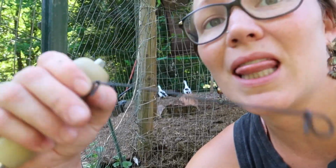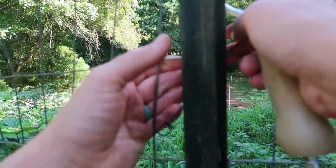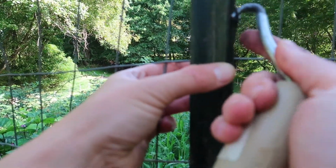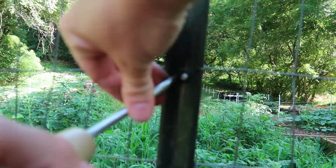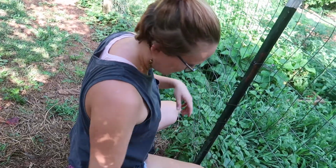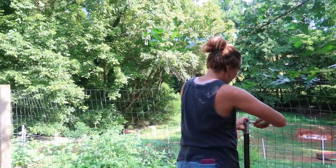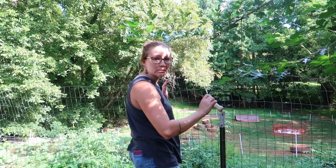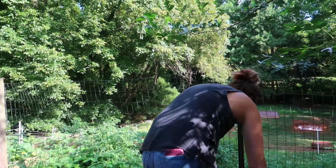Make fence tying a lot faster. I don't know what they're called. I just found them in our garage. My husband got them somewhere and it comes with this little tool, and I really like it. Sides a little bit, just like some regular wire.